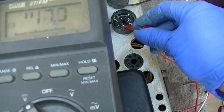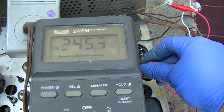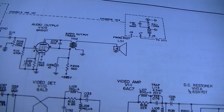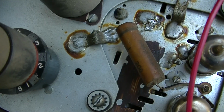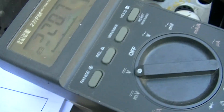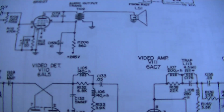Let's do some basic voltage checks here. Let's see what our 246 volts B plus. Okay. Let's do some basic voltage checks here with the test adapter. Sorry, I'm not using a tripod on this video. So 3 and 4 should both be around 265 volts. So see, 3, 217, but we still have our light bulb there. And 4, 228. That's decent.